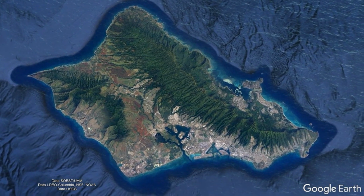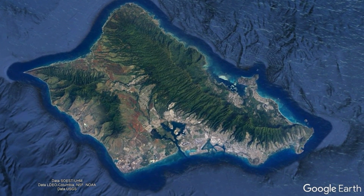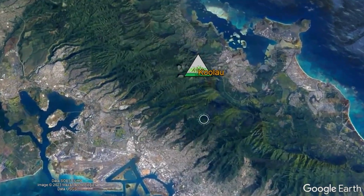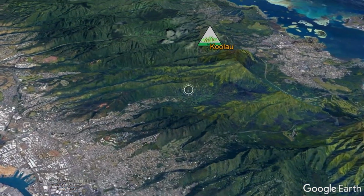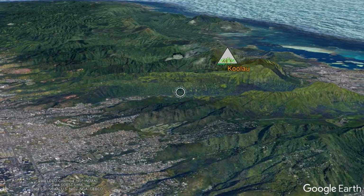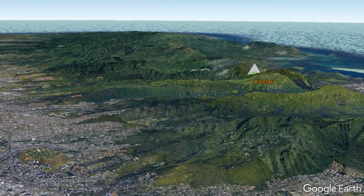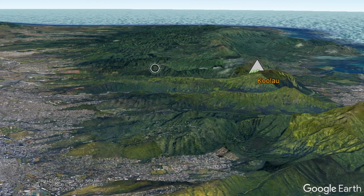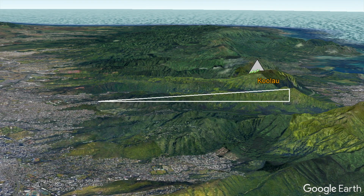More than 900,000 people live on the island of Oahu, which has a peculiar shape. Although deeply carved by erosion from water and wind, the southern half of the extinct Ku'u'ula'u volcano, which comprises the northeastern half of the island, including the area which has the famous Diamond Head tuff cone, generally has a gentle slope typical of a shield volcano.